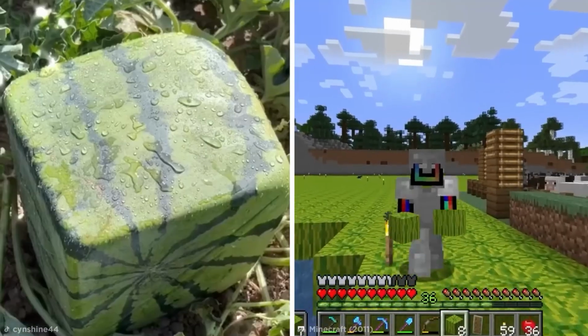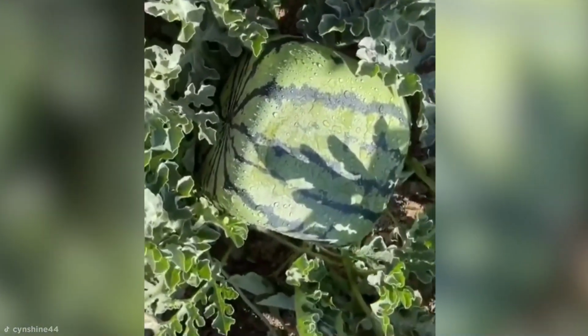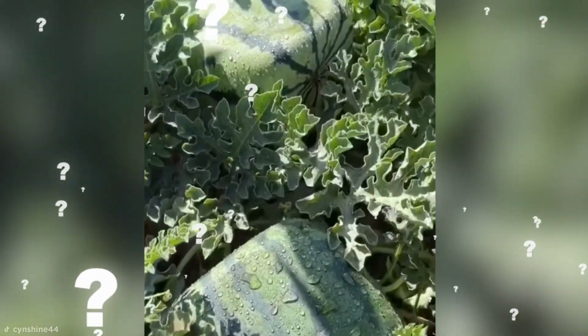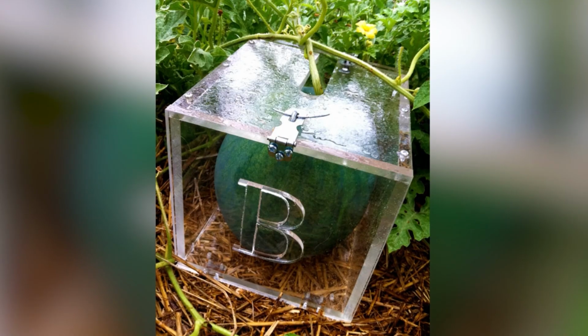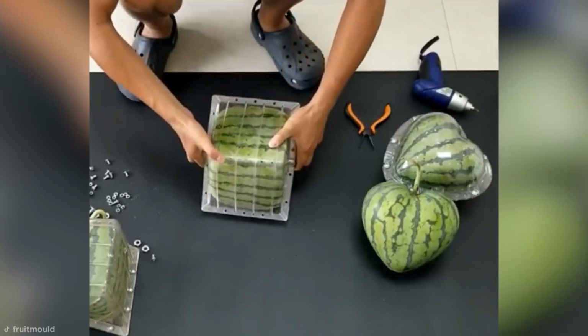No, Minecraft hasn't transitioned into the real world just yet. Those are very real, very square watermelons. But how are they grown, and more importantly, why? While the watermelon is still small on the vine, a square box is placed around it. As it continues to grow, the fruit will eventually fill out the box, molding to its cubic shape.